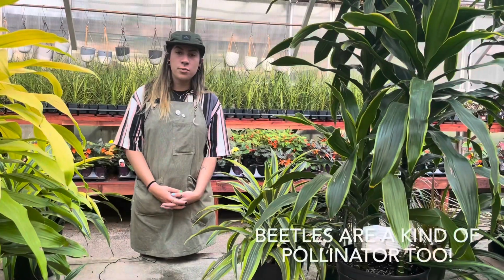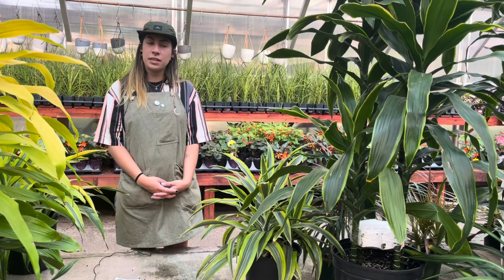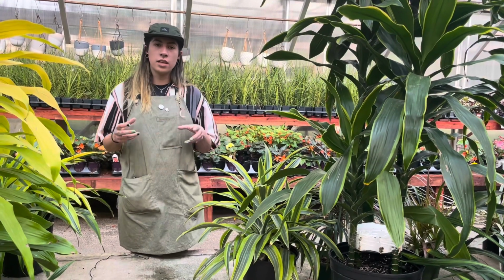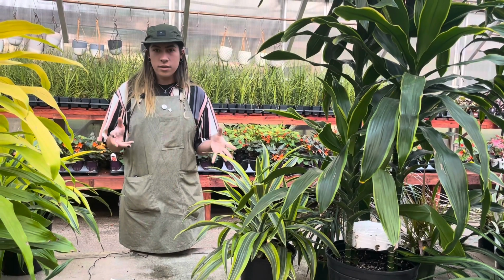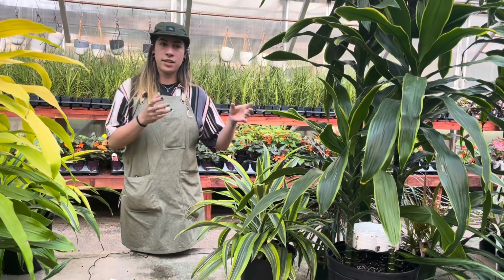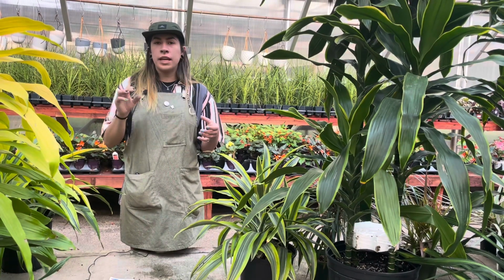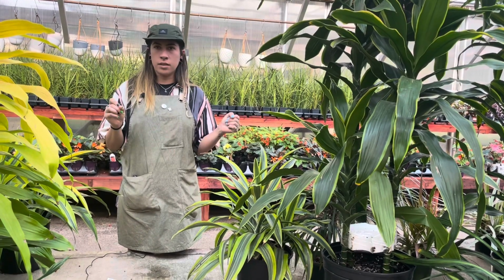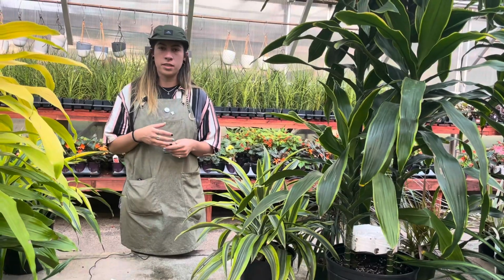So beetles are actually one of our other pollinators. A lot of times people don't think that beetles are a pollinator, but they are. How they pollinate is they'll start eating the petal of the plant, and then they'll defecate inside of the flower, and that's how they pollinate, through their consumption and then the defecating into the flower. So they will do that from flower to flower, but not that much pollination happens through that compared to hummingbirds and bees.